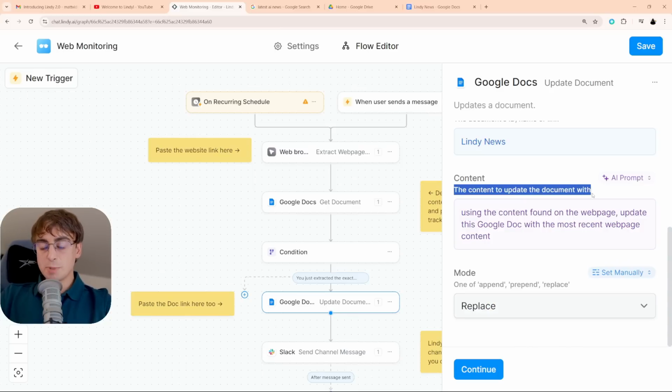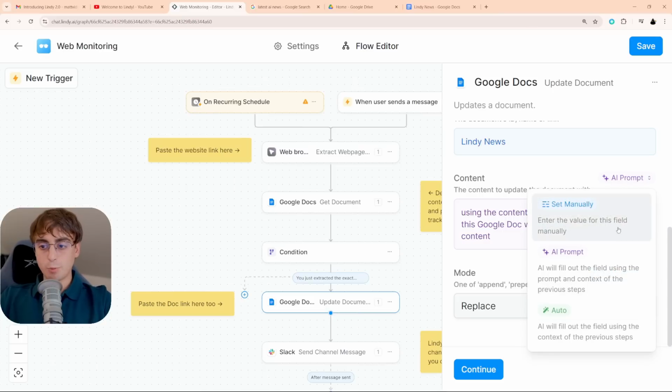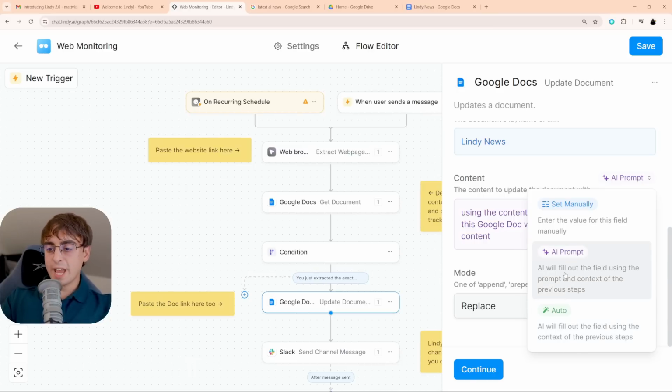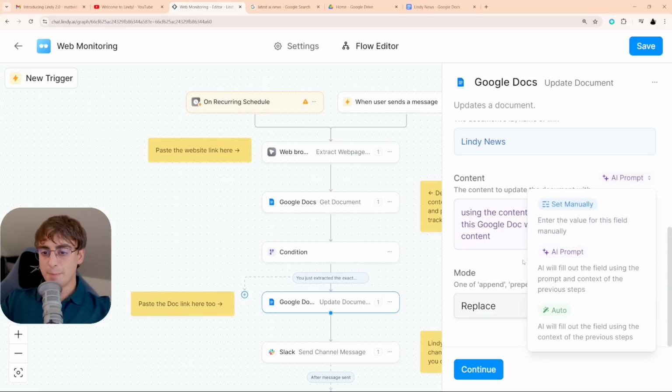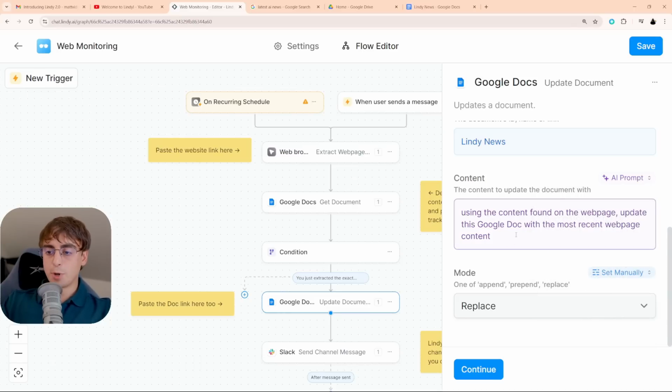The content to update the document with can be specified in 3 different ways. You can either manually set this, AI prompt this, which the AI essentially will fill out the field using the prompt and context of the previous steps, basically like an AI agent, just figure it out, or auto, AI will fill out the field using the context of the previous steps. So the difference between AI prompt and auto is essentially auto will have an AI prompt it for you. An AI prompt is you're filling out the prompt for the AI to use, if that makes sense. If you set it manually, it's going to manually put whatever you put in.